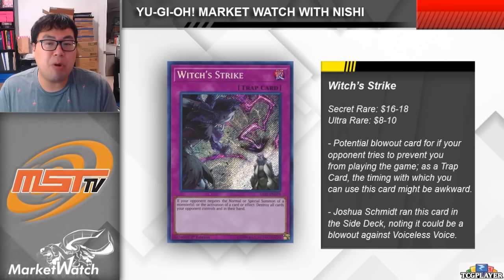Anyways, we've seen both versions of the card shoot up quite a bit. The secrets were at around $8, they're now up to $17, almost $20. And then the ultras are much cheaper, they're more accessible, but they were $3 to $5, they're now basically $10 each as well. It seems that this card always seems to dodge reprints, but every now and then we talk about it, but then it just disappears.